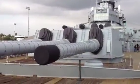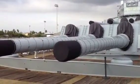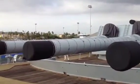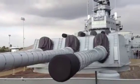We're on the Battleship Iowa today. This is December 17th, 2012. You can see the 16-inch guns here. And they shot an awesome projectile.